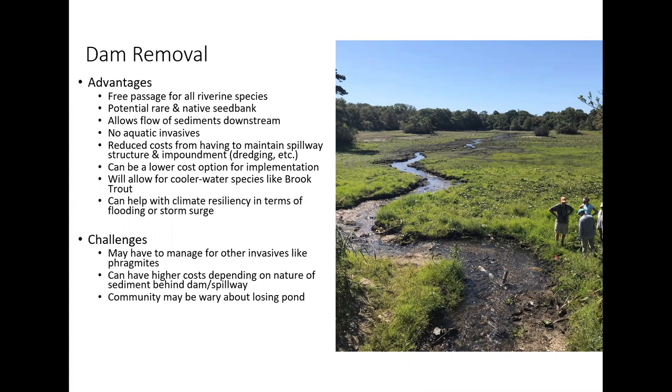Next, please. So a local example: there actually has not been an intentional dam removal on Long Island, but there have been some dam failures. So this picture right here is an example of that. This is Westbrook. It's actually along that Connetquot River stem.